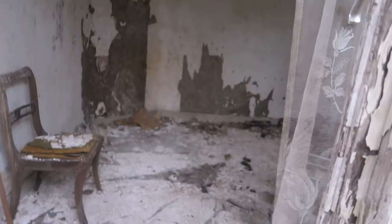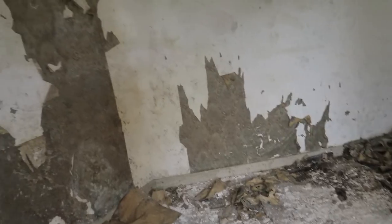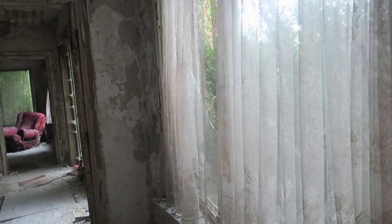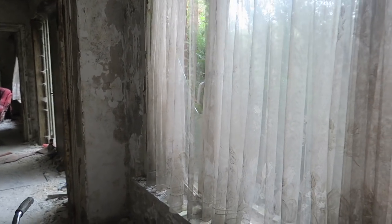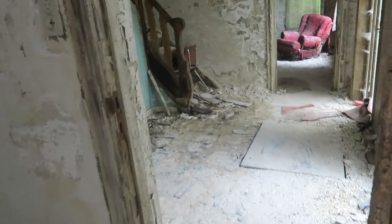Alright. Here we are, through the window, in a room with a crazy wheelchair. I don't know which room this is, but it looks very bad. But that looks so scary. Look at this, guys. It moves by itself because of the wind. Crazy, right? At least some furniture is still here, guys.